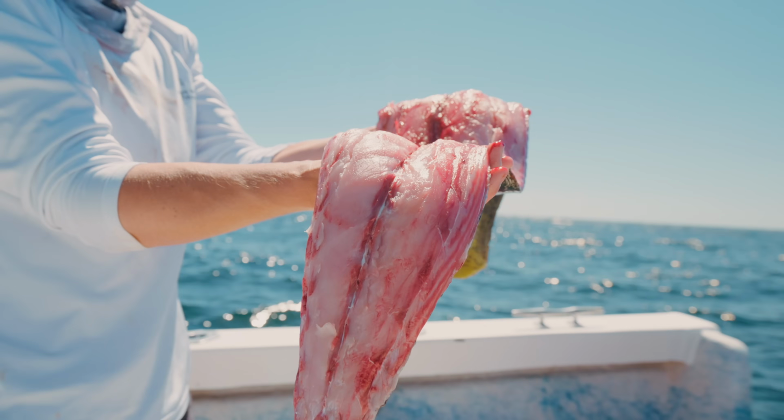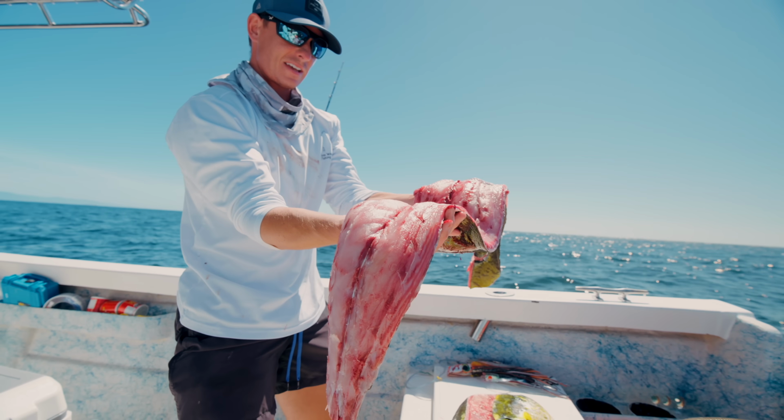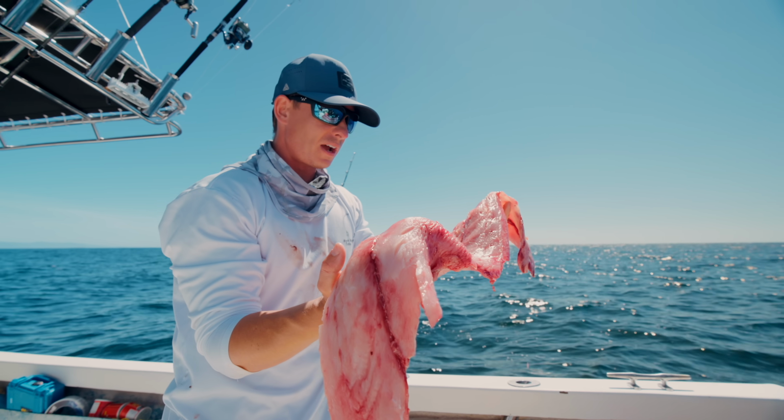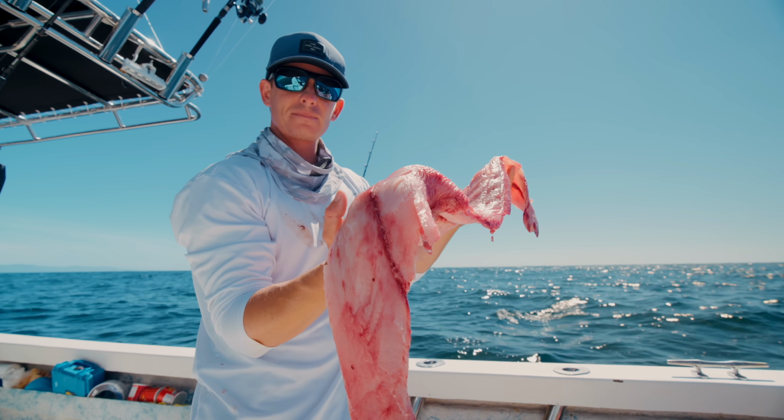Look at that slab of mahi mahi right there. Big old Mexican dolphin. We're gonna bring this back to the lodge. I know the chefs there are gonna whip it up and make something delicious. We'll see you guys there.